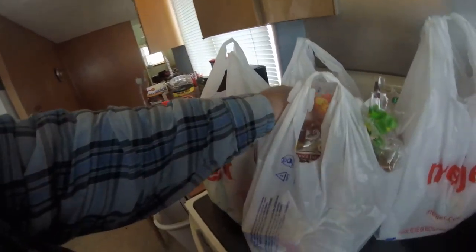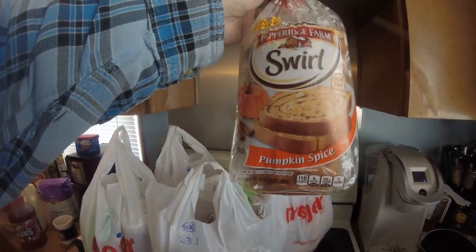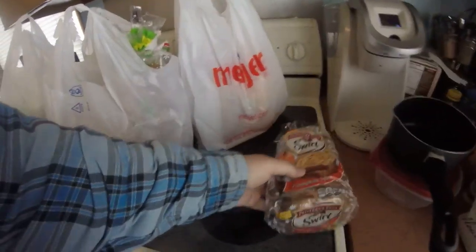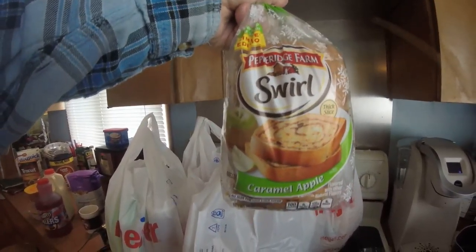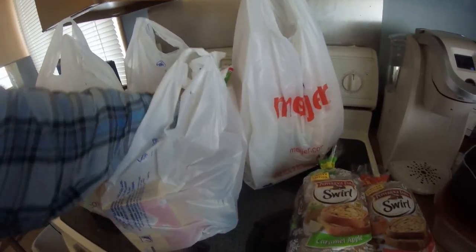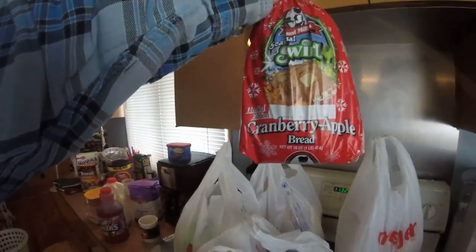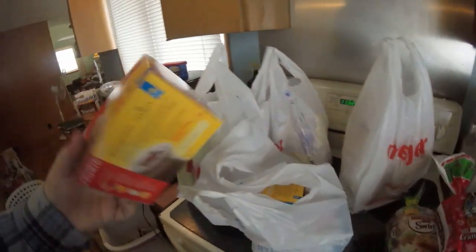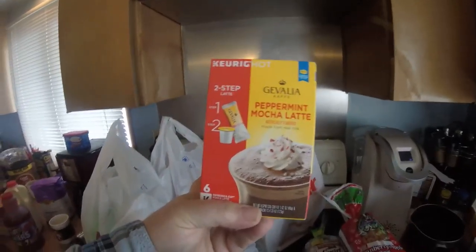And then picked up some Swirl pumpkin spice from Pepper Ridge Farms, a little limited edition. Got that one. And got the Swirl caramel apple. And then got this Swirl cranberry apple. And then got peppermint mocha latte. I love these. These are good.